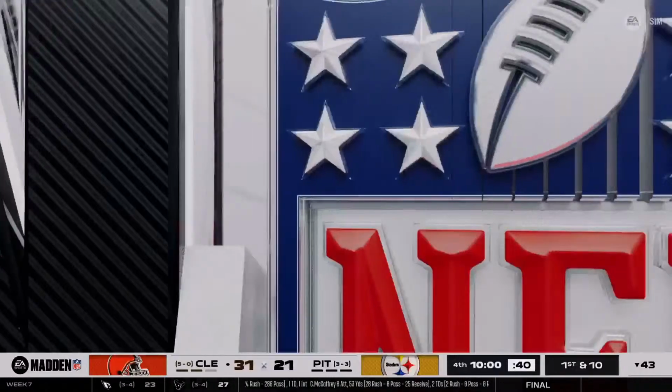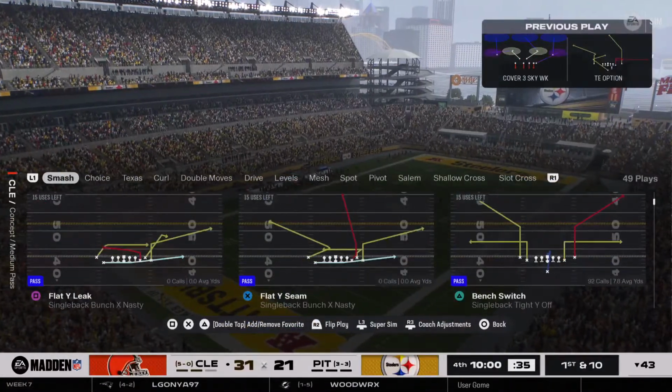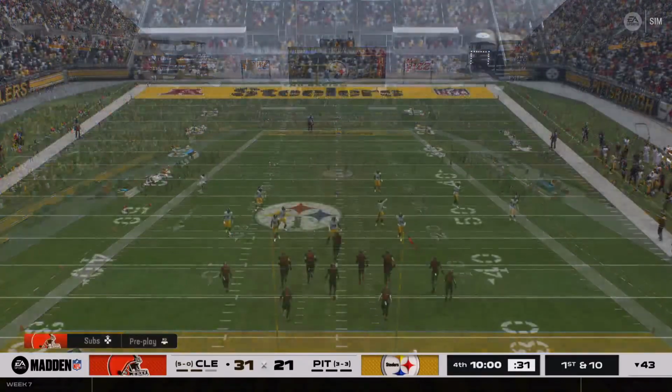So, both teams trade touchdowns in that frame as we get through the end of the third quarter. You're watching the NFL on EA Sports.